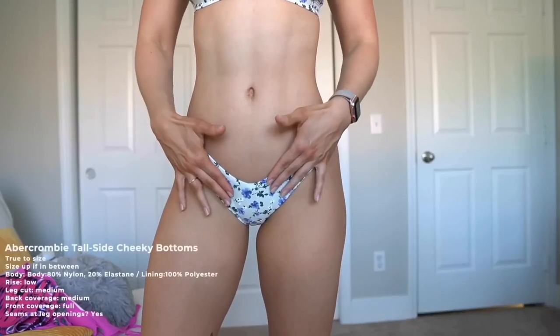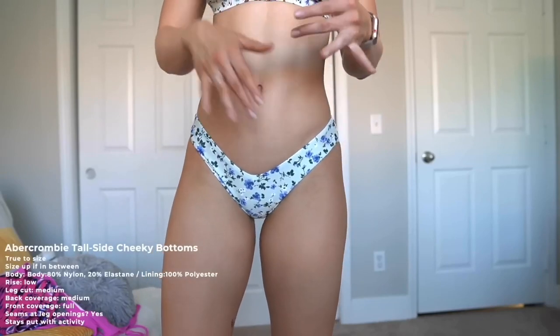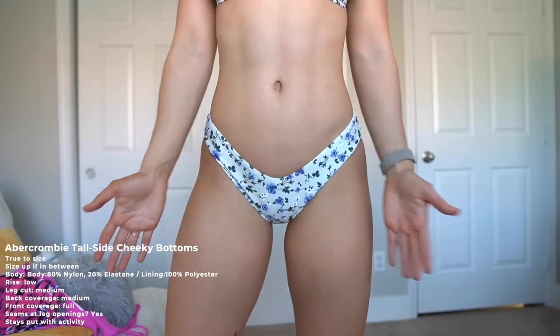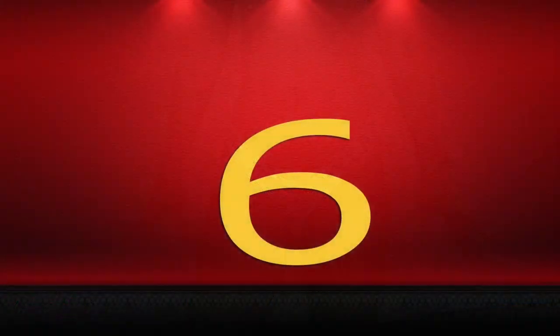So I would say a medium high cut leg, not totally high. And I would also go with a medium coverage in the back too. There definitely could be cheekier. Still have that seam here. It's not cutting in, but it also prevents the suit from rolling. You move around a little bit and it stays put because it has that nice little seam. So not my favorite overall shape, but I like the material and I still feel like I would be able to function well in these bottoms. And front coverage is actually still pretty good. I would still say you have full coverage.